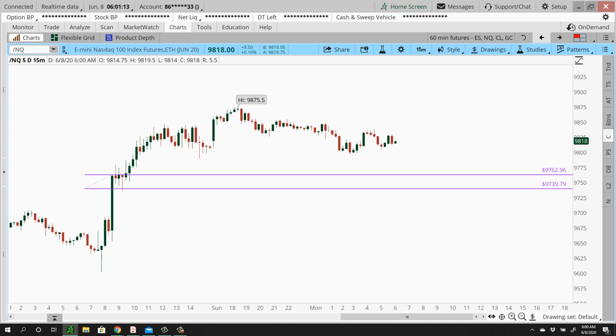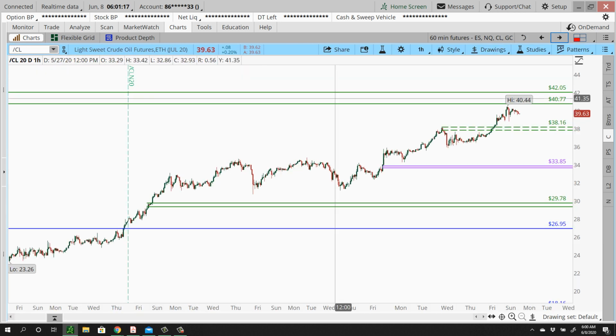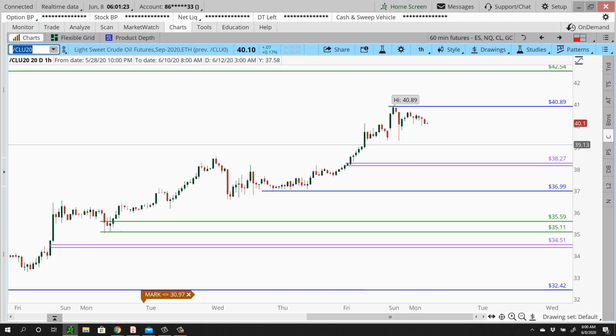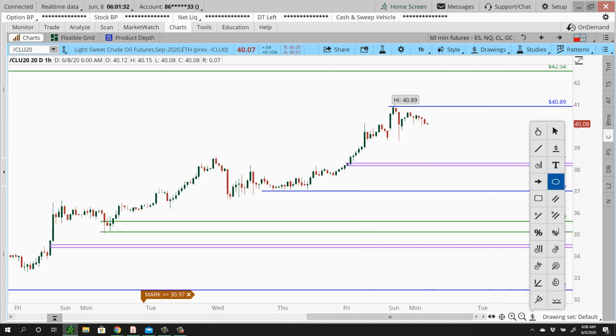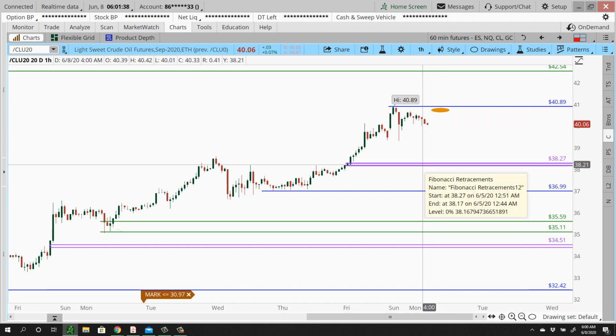Looking at our crude oil level for today, as I move over to crude, I've been analyzing the September contract since there's still a lot of brokers that aren't letting you trade the July contract. But we have a little bit of a 41 as a potential breakout area. We would need basing to occur right in this region here for us to get anything out of that trade. And then our demand area, any quality demand area, isn't until this 38 quarter region somewhere down in here.